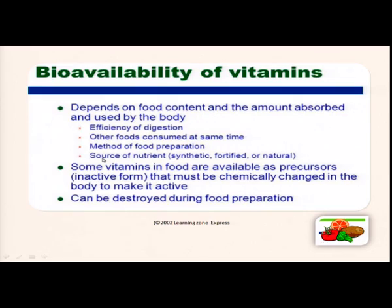Now, if you look at the nutrients, it could be of all sorts: it could be synthetic, it could be fortified, or it could be natural. So, what do you mean by fortified? Fortified is when you take a food which has its own limitation as far as the nutritive value is concerned. After a detailed scientific study, people are interested in filling them up with the required nutrients so that they are able to make the food more appreciable in terms of the nutritive value. So, that is what you mean by fortification.